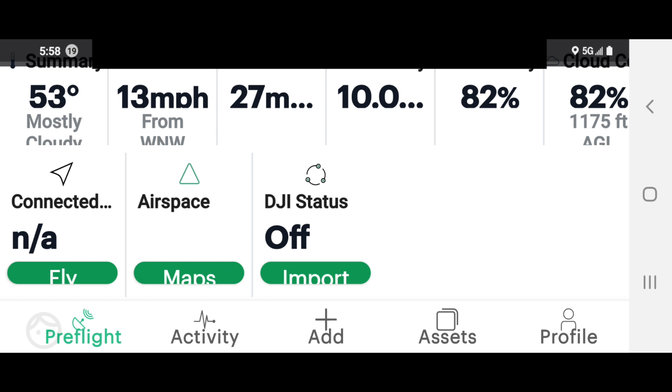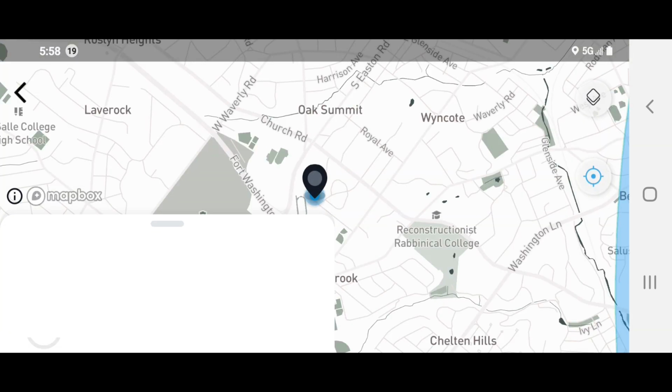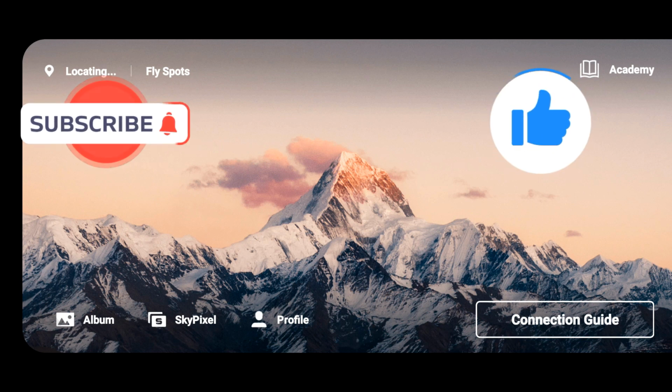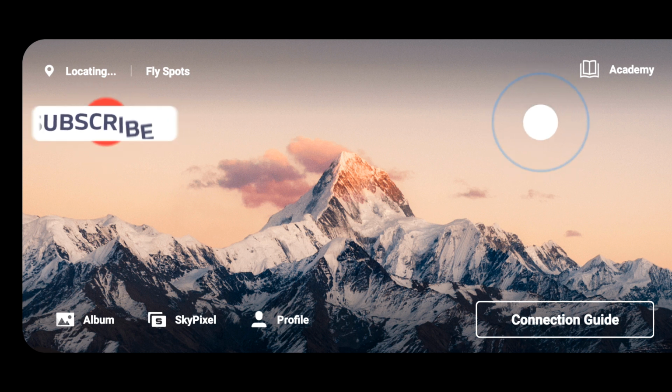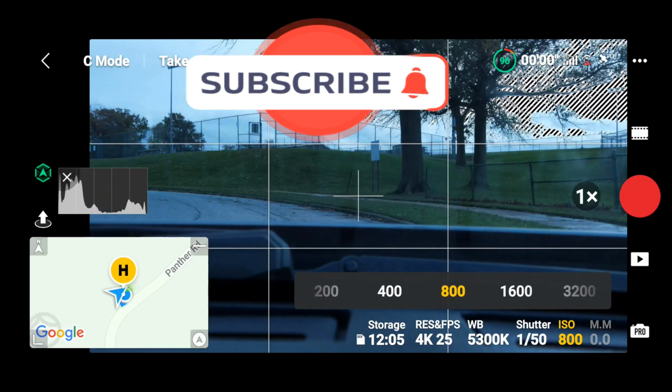Let's get on. We have good cloud ceiling and everything here looks good. Let's go to map and see what we got. Okay, I'm in a good safe area for flying. Open up DJI. Start up the baby. I'm sitting in my car right now. I'm gonna use one of the mats in my car because I do not have my landing pad with me. I don't hardly use that, so sometimes I forget it. All right, let's get out here and get this test done.